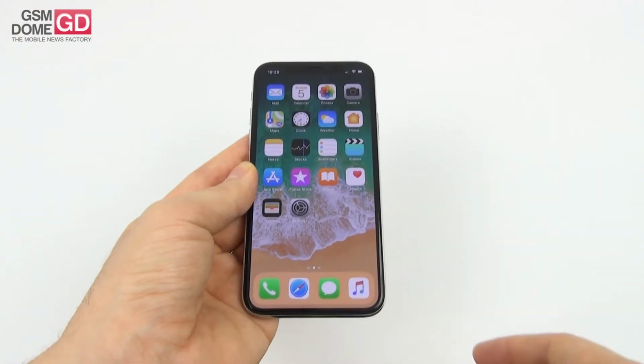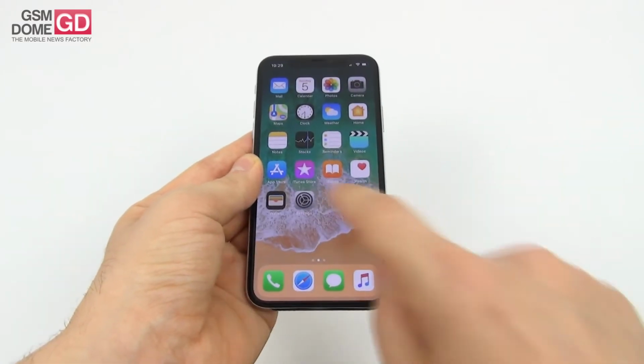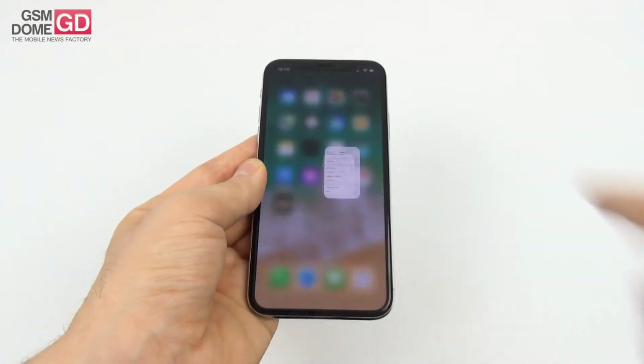Okay, so you cannot shut down the phone only by keeping pressed the power button. You have to press it together with the volume button, and only then you can shut down the phone. And you can shut down from the settings, believe it or not. Suppose your buttons break, you go here, you press shutdown, and you are all set.